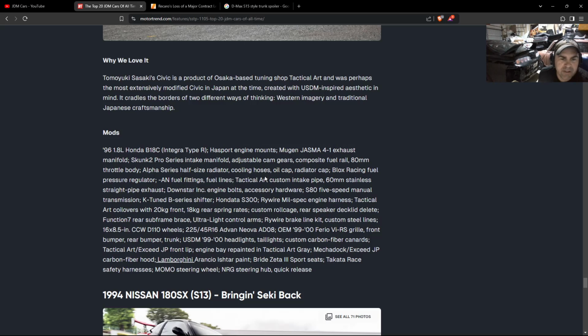Passport engine mounts, Mugen Jasma 4.1 exhaust manifold with a Skunk 2 Pro Series intake manifold, adjustable cam gears, composite fuel rail, 80mm throttle body, very popular. Alpha Series half-size radiator, can't have a full size, got to get half-size. Cooling hoses, oil cap, radiator cap, Blocks Racing fuel pressure regulator, AN fuel fittings, fuel lines, Tactical Art custom intake pipe. So this company called Tactical Art definitely made their own custom intake pipe. 60mm stainless straight pipe exhaust. Loud. Downstar Incorporated engine bolts, accessory hardware, S85 5-speed manual transmission. K-tuned B-series shifter. Honda S300 Rywire mil-spec engine harness.